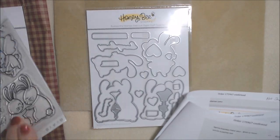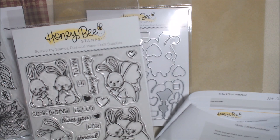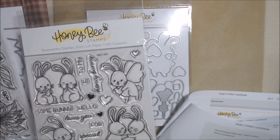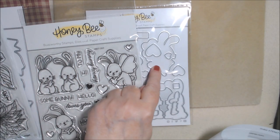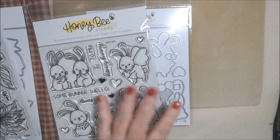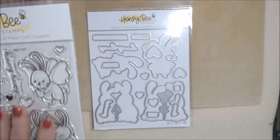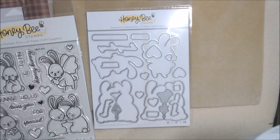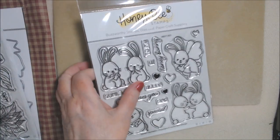So this was, let me find it again. Shoot. Honey Cuts. Nope, that's not it. Honey Bunny's Honey Cuts was $4, and I know I said this was $3. So I paid $7 for this whole set. Is that right? I'm sorry, guys. Yes, no. This was $7. This was $4, right? Yeah. So I paid $11 for the whole set. I still don't think that's bad.